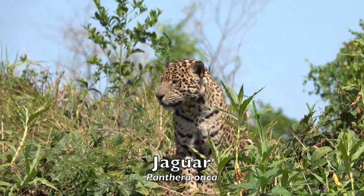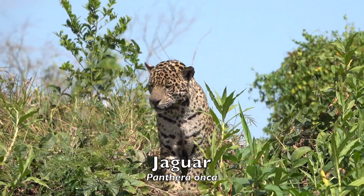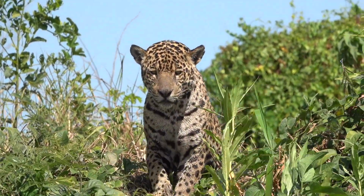Seen here is an adult female jaguar atop a riverbank in the Porto Jofre area of the Pantanal in Brazil. She is looking for prey.